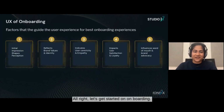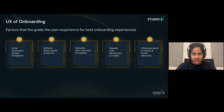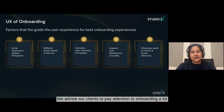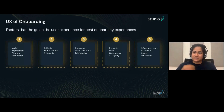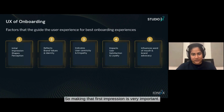All right, let's get started on onboarding. Now, let's begin with why onboarding is so important. We cannot emphasize more on this. We advise our clients to pay attention to onboarding a lot because it sets the tone for how your users or customers are going to perceive you as a business. It's like building a relationship. It's so foundational. You take it little by little and build that relationship with your customers. So making that first impression is very important.